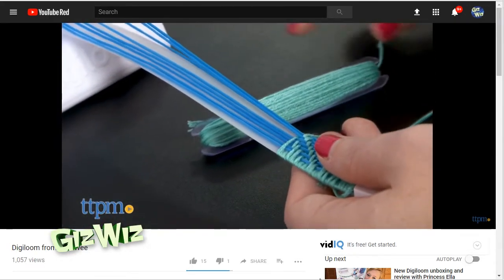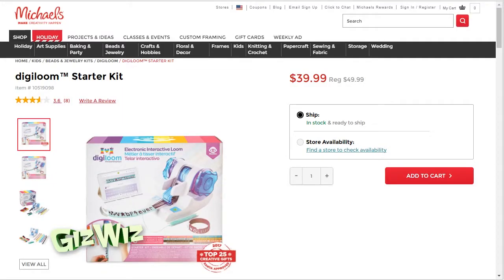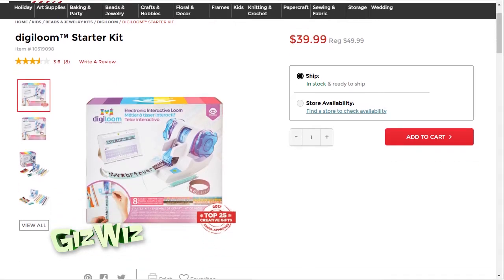The DigiLoom. It's so funny to think of a loom as being super digital and super cool. It's just a loom. Anyway, very cool. DigiLoom from Wowie. I don't know how long it's going to be on sale, but it is $39.99. It's still up there. Still $39.99 at Michael's.